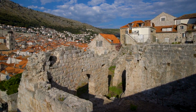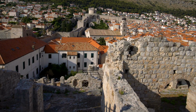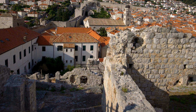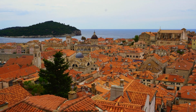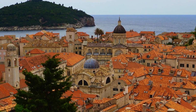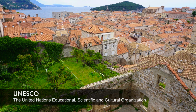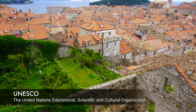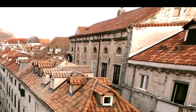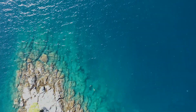Construction of the Old Town was completed in the 13th century, and it remains almost completely unchanged today. It is this amazing ancient city's turquoise waters and nearly perfectly preserved medieval city vibes that have earned it a UNESCO World Heritage designation. This fortified Old Town is filled with history and is frequently described as the Pearl of the Adriatic.